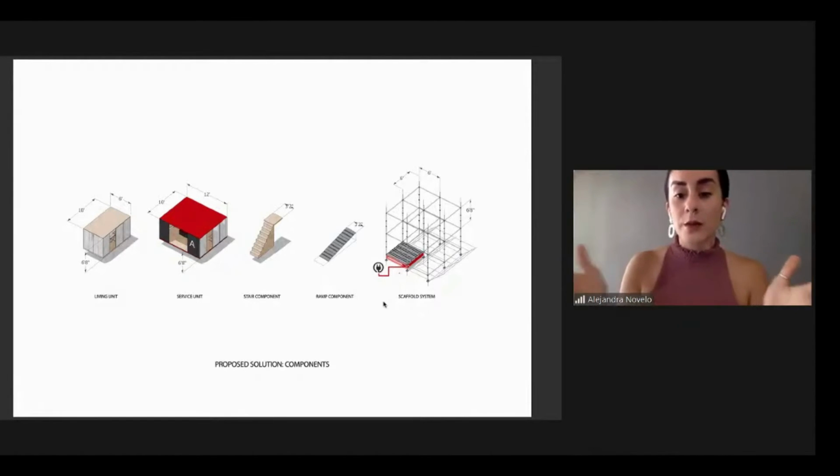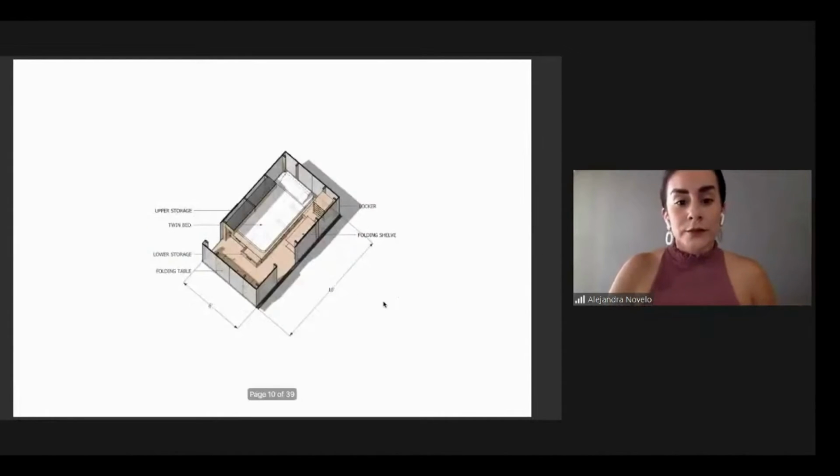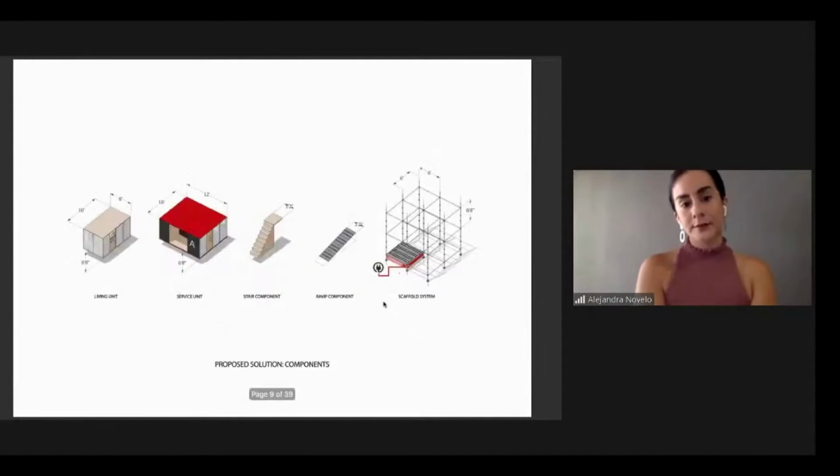So again, these are the smaller components that as a client, one could pick and say, I'm going to use one floor or one level, or I'm going to make 5 levels. And so this is like a kit of parts, a library of elements, whether they're for sleeping or for bathroom or for kitchen or for some other type of service or use case. And you're just choosing from this kit. So we have a living unit, service unit, stair component, ramp component, and scaffold system.